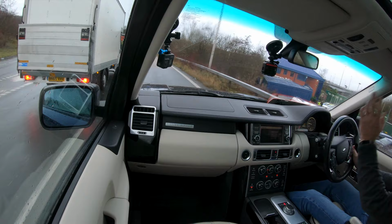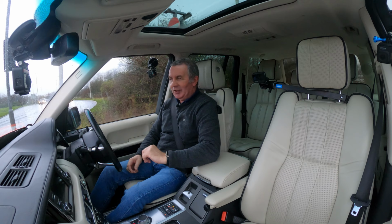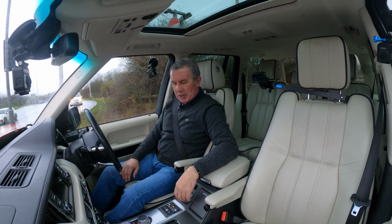Bags of headroom, loads of space, nice big ledge here to put that elbow on. If you are really wide, you can take that off and have your elbow on there. If you're not too bad, you've got your armrest here. Just supercars. Here you've got your terrain response, raise and lower the car on the air suspension, go off road, go through floods.